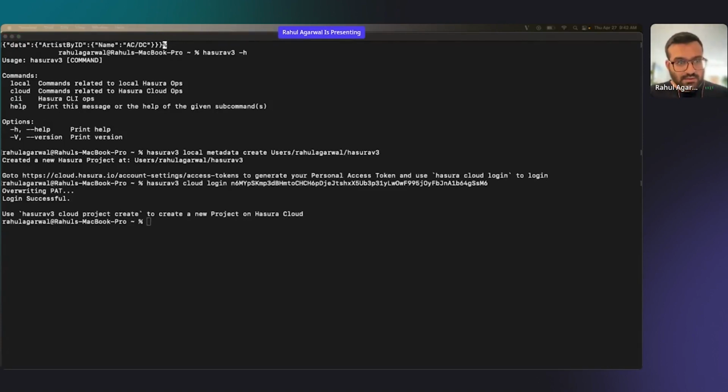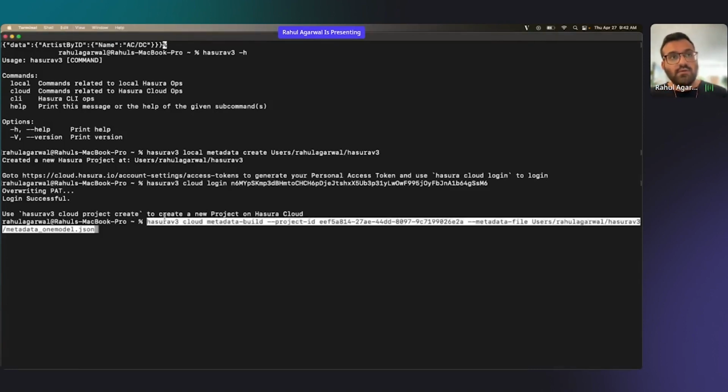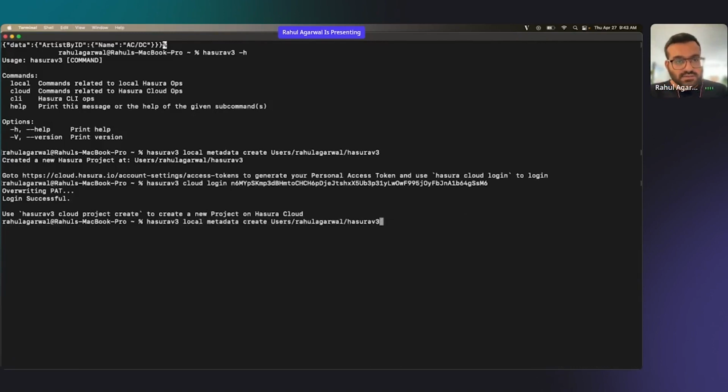So now the next step for me is, my metadata project is created and I am successfully connected to Hasura cloud. What I'm going to do now is build my metadata using a project ID. Or let me first create a cloud project. So Hasura V3 cloud project create.